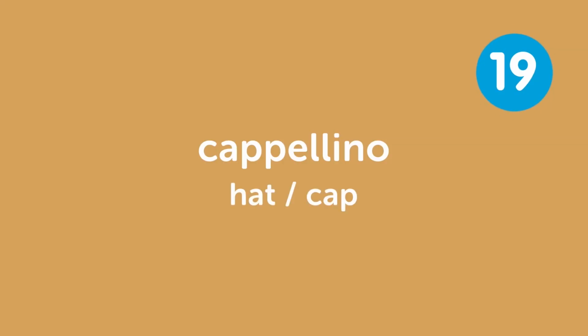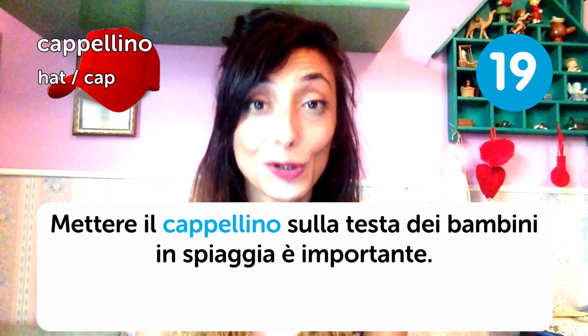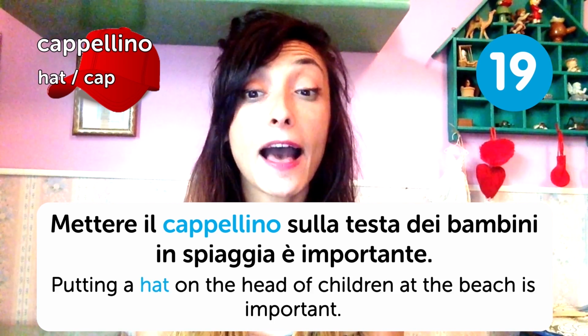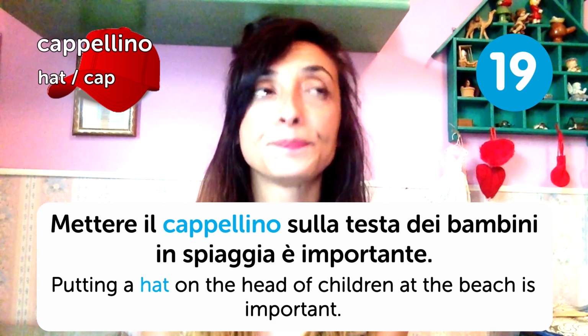Cappellino, hat, cap. Mettere il cappellino sulla testa dei bambini in spiaggia è importante. Putting a hat on the head of children at the beach is very important. Why? Because children are definitely more delicate and fragile than adults. So everyone should use a cap or some protection, but particular attention should be paid to the kids, the youngest.